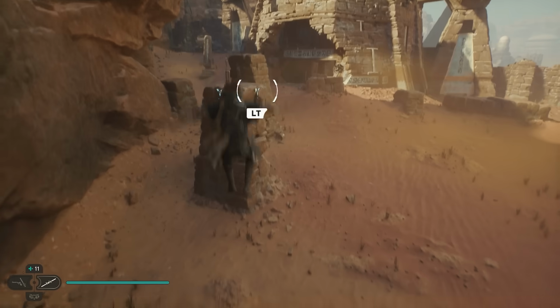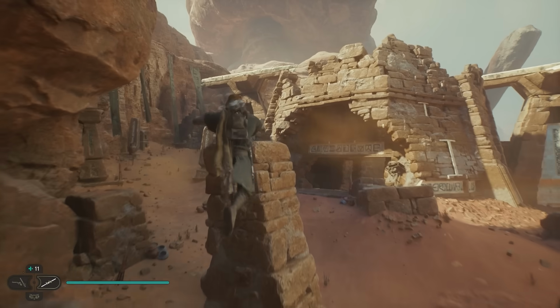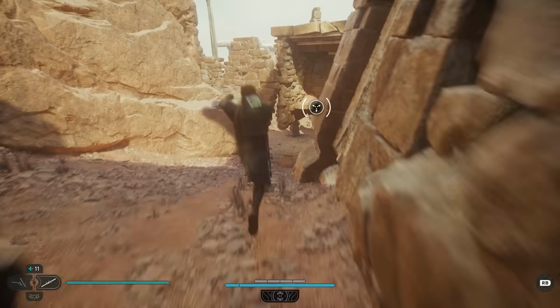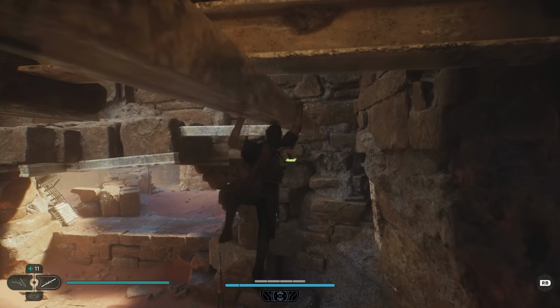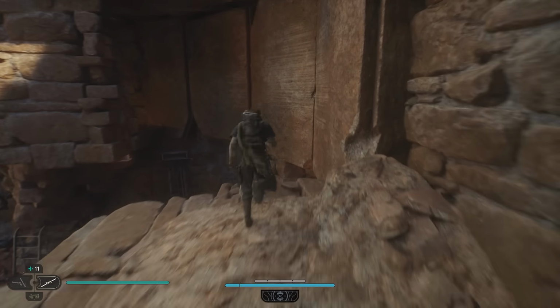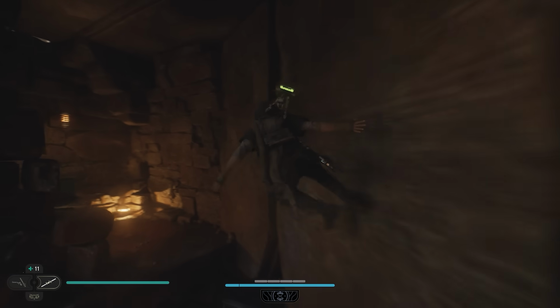So once you get to this meditation point, you're going to want to go over to the far left side of the area. Do watch out for the Killer Scorpion again. Grapple yourself up onto this ledge, and then shimmy your way across the support beam. And then from there, you just want to wall run around the corner, and here you will find the chest that contains the Wanderer shirt.